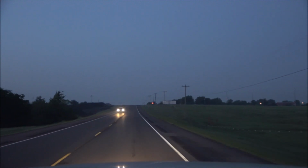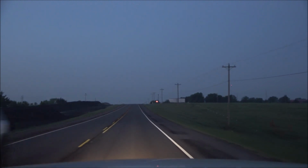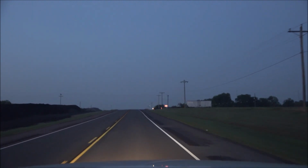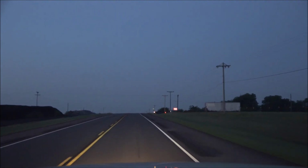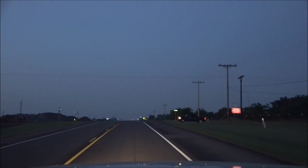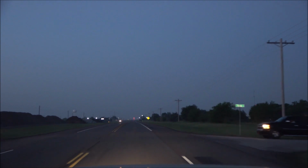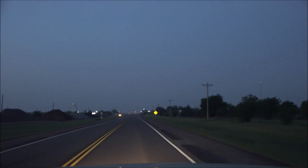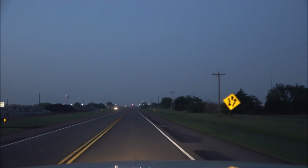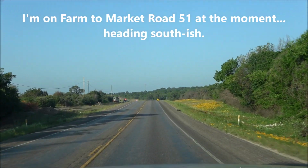I've got a guy behind me with his bright lights on. That's always fun, blinding me in my side mirrors. I don't know why people do that. It's like, come on. But they do. They forget they got them on, I guess, or just don't give a shit. One of the two. But this is how my mornings start now. How's yours going? I am almost to Weatherford, Texas.